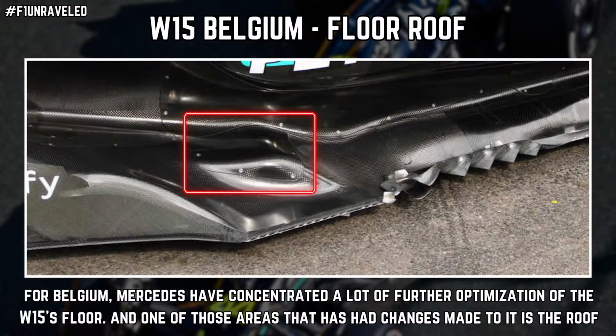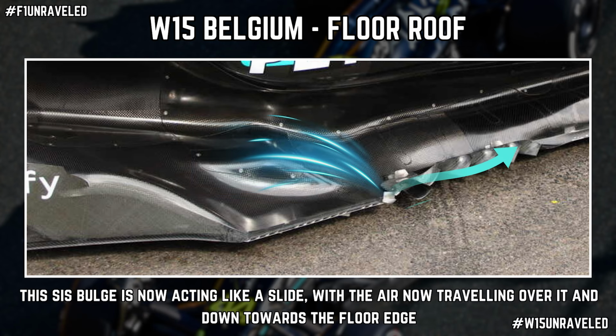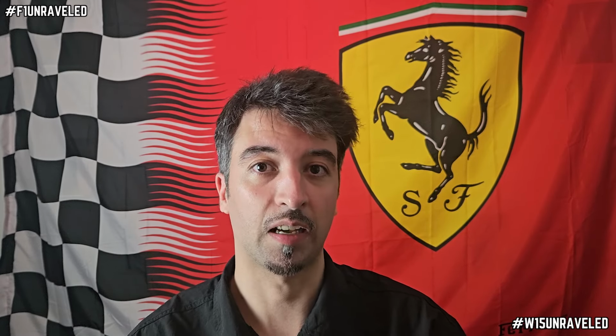Now, what we're seeing here is a really nice curvature in terms of a slope. It's almost like a slide, and this of course will be helping to guide and direct the airflow over this slide and down towards the outside of the floor, towards the floor edge. And this is where the second portion of the visible changes to the floor have taken place. Now, the majority of the floor edge has stayed very much the same as the previous design, but now at the front of this design are a couple of additions to it.